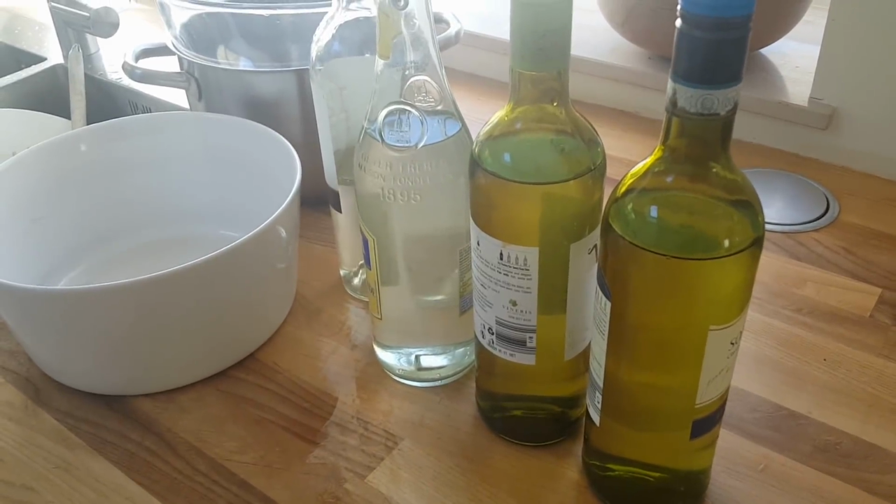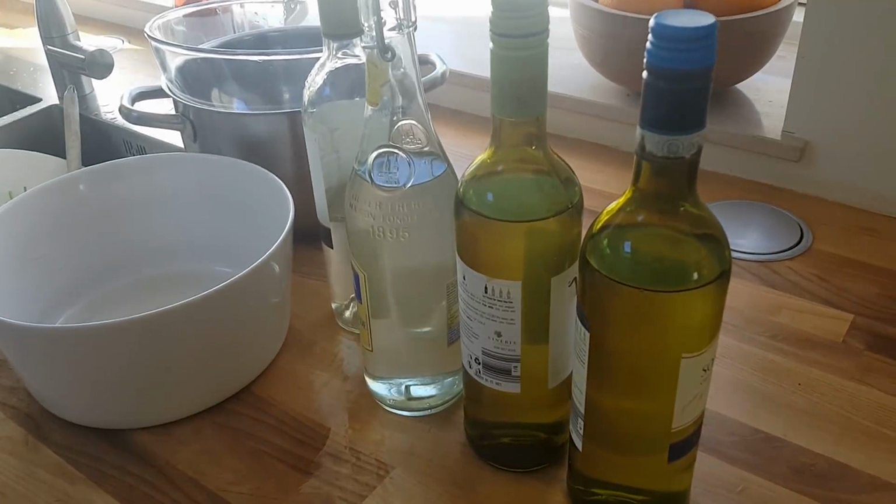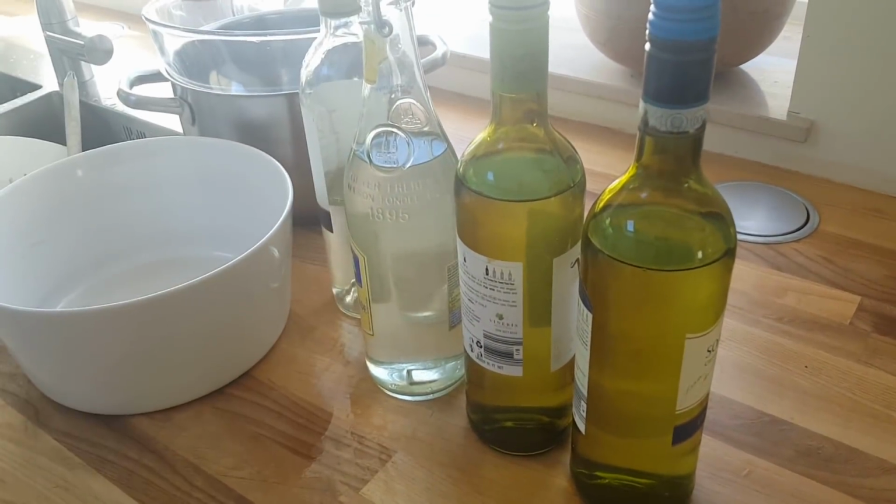It may work a bit faster. I'm hoping to get it done for my birthday, but anyway, we'll take a wee look from time to time. Okay, my poopa is done and the bottles are in the basement cooling, so hopefully in 4, 5, 6 weeks we will be ready to have some champagne.